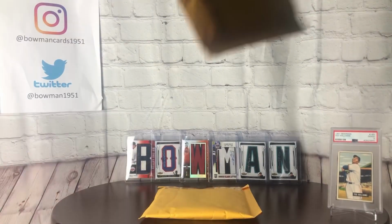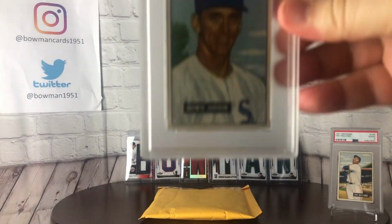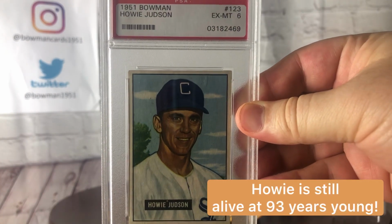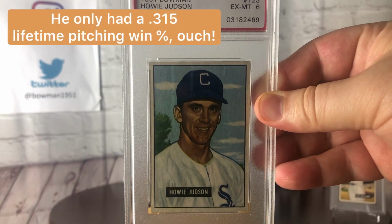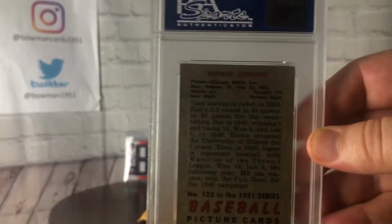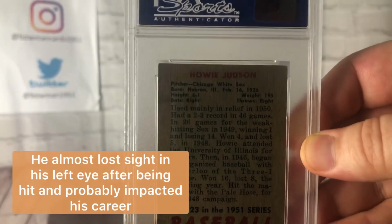I believe this is going to be a White Sox. So card number 123 is going to be Howie Judson. And again, PSA 6 in the old flip. Looking really good on the centering there, top to bottom, just a hair off. Got a little wax stain there in the upper left, looking here.